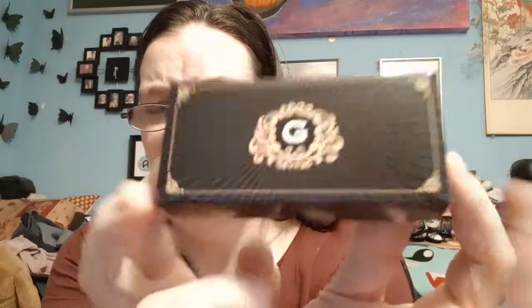Ooh, we have a box with a G, and it feels quite heavy. I'm guessing G for Gringotts.